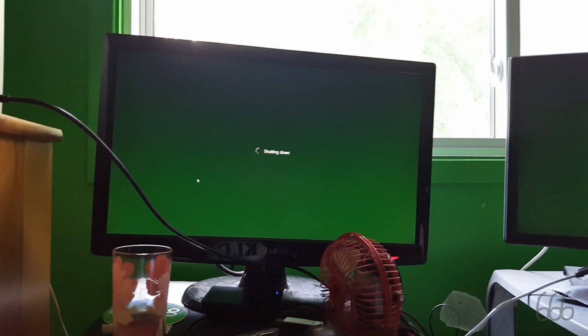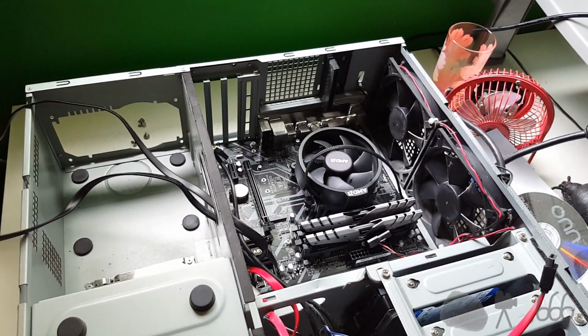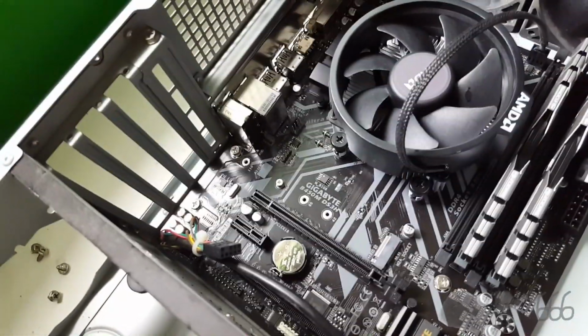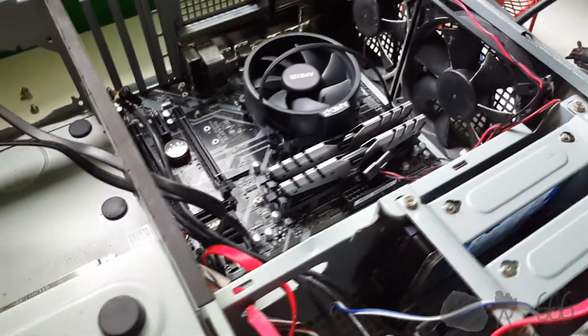And then I'm going to start moving all this stuff out of the way. Should go ahead and shut down any second now. And it's not focusing. There we go. Well, this kind of sucks. See this little stupid thing right here? That's going to prevent me from installing the new video card. Should have seen that coming from a mile away.